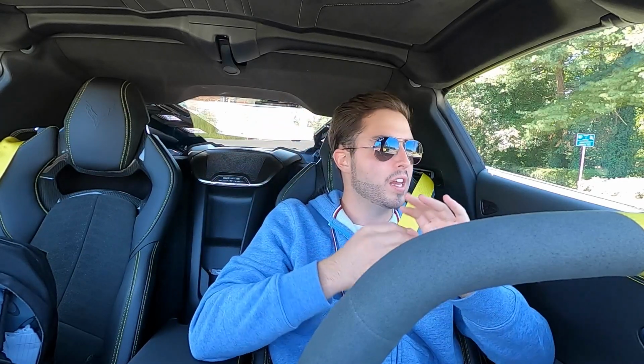Like my uncle's got a C5 Corvette, and sometimes I get to drive it, and I love taking the top off because it makes the experience just that much more visceral. And a C5 is great and all, but after driving this car with the top off and hearing the exhaust note, hearing the crack between each shift, this thing is literally like a supercar. And you're not paying supercar prices for this thing, and I think that's awesome.